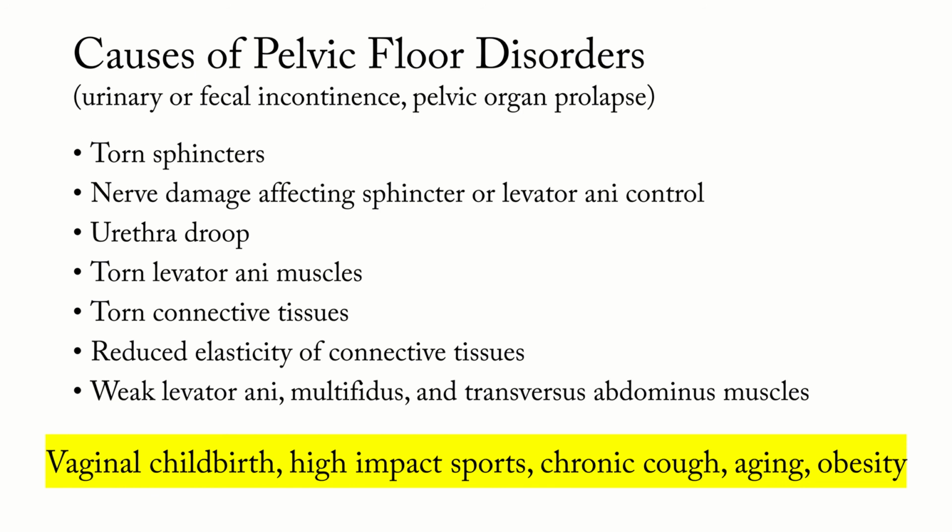Trauma to your pelvis caused by vaginal childbirth or high-impact sports are one major cause of pelvic floor disorders. The next largest cause would be aging. As we age, we have reduced elasticity of our connective tissues, as I described. And if you start having this reduced elasticity on top of additional problems, such as reduced muscle strength, or perhaps you tore some of your muscles during vaginal delivery many years prior, then pelvic floor disorders will start to become apparent as you age.